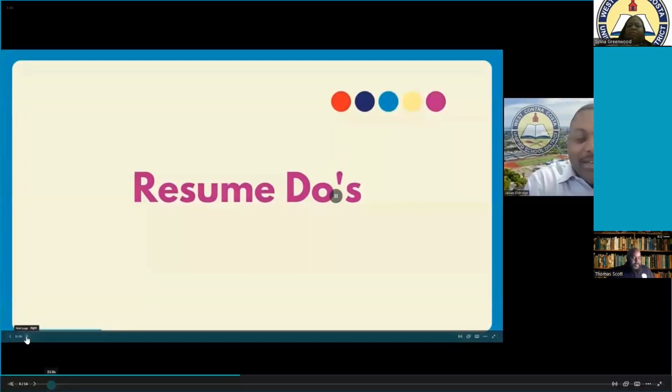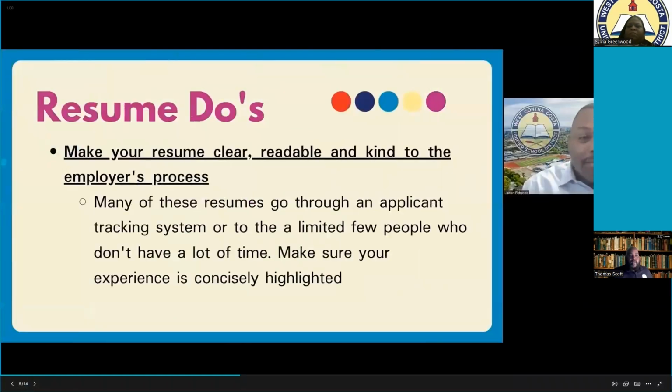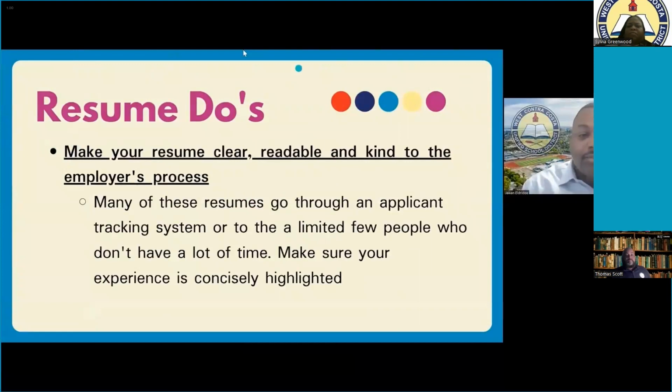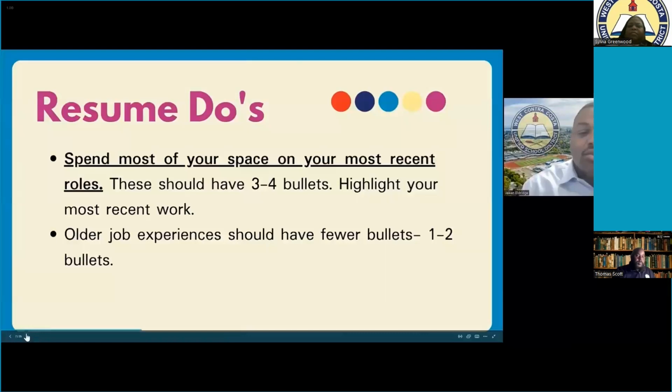Good evening. My name is Joanne Eldridge. I'm the Interim Director of Certificated Employees for West Contra Costa Unified School District, and I'll be talking about the resume do's. The first resume do, make sure your resume is clear, readable, and kind to the employer's process. Many of these resumes go through an application tracking system, so we want to make sure your experience is concisely highlighted. Spend most of your space on the most recent roles.